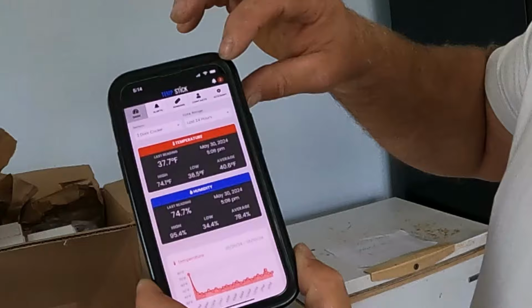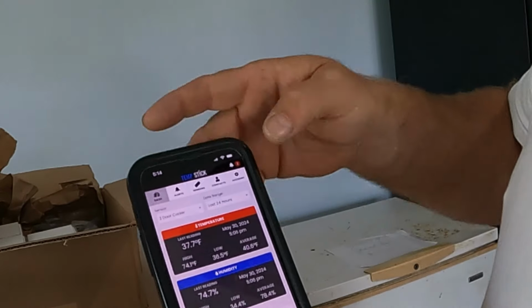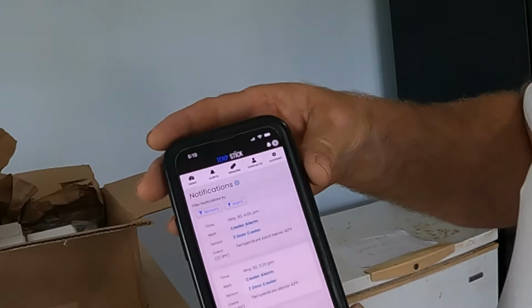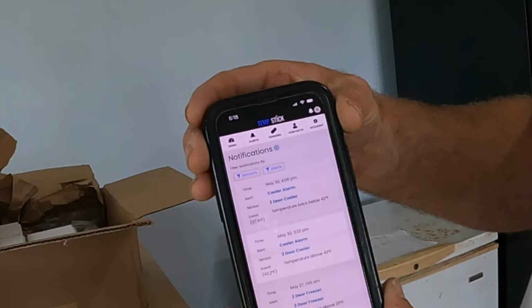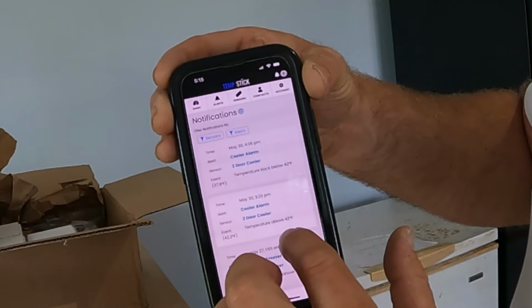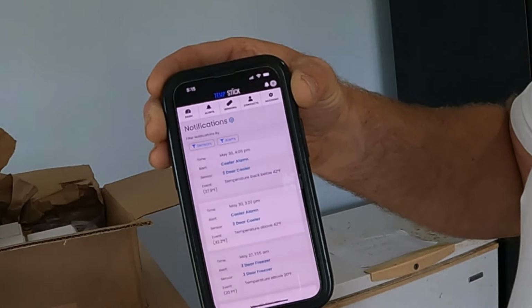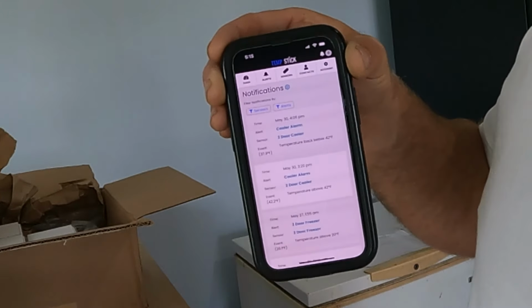I got some alarms earlier today on my notifications. Come on, get to them. Alerts. And it just tells you what they are. The temperature went above 42 degrees. And then it told me again that the temperature went back below 42 degrees. So they do work. All right, I'm going to get to the rest of my chores for the evening.